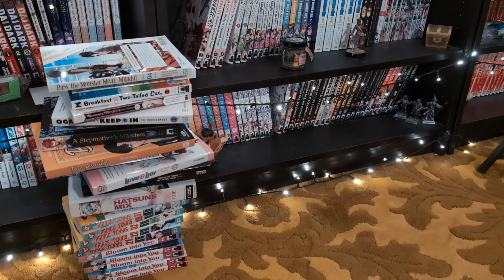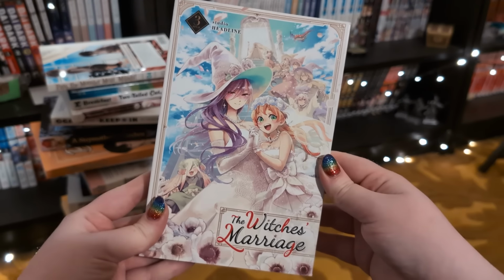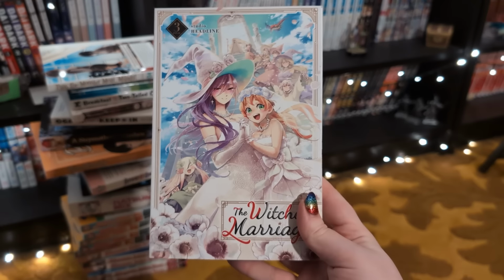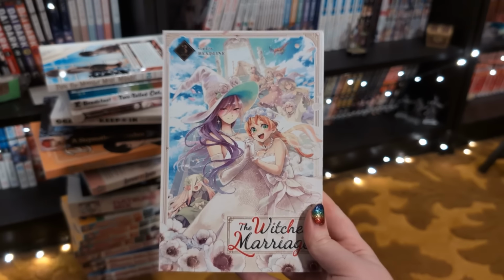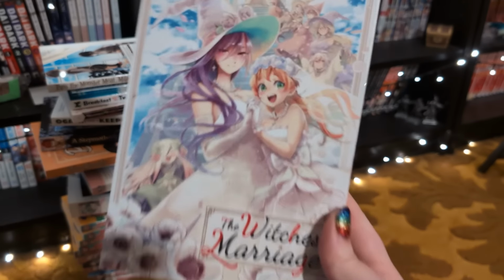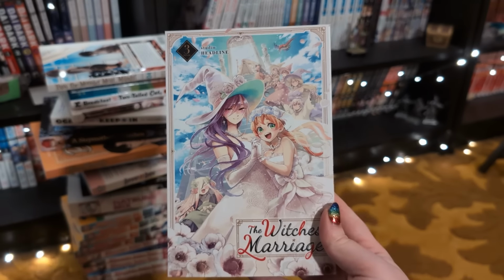Final volume in this redo of a recording is The Witch's Marriage Volume 3, and this is the final volume of the series. I do believe it is only complete at 3 volumes. It is a quite cute GL series between witches, as you might be able to tell. Feels a bit like a spoilery cover, but hey ho. Slightly given away in the title, I suppose. Yeah, this was quite cute, and I imagine it's just going to be nice and cute and complete.